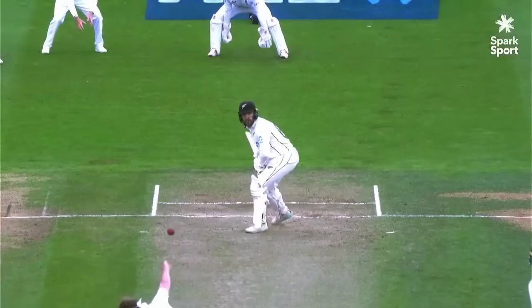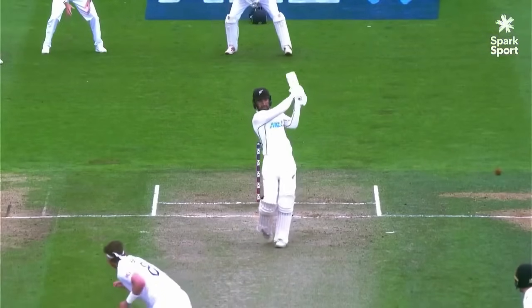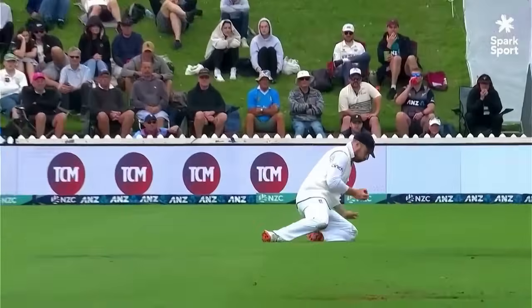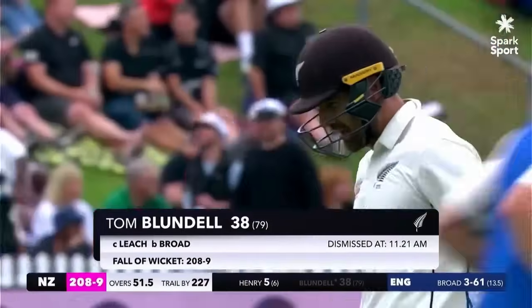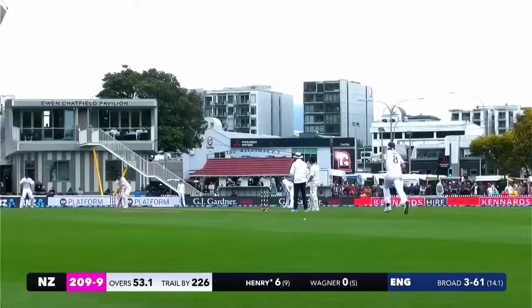Well, that's that game within a game. This time Blundell deciding to use his feet. Got nothing of it. Just clothed it to mid-on. Went flat, it went hard. Good catch too. Yeah, it's a good piece of bowling. Leach takes the catch. He's put one down. He's taken one. Stuart Broad picks up another. And it was a good innings though again from the New Zealand wicketkeeper of 38. New Zealand 208 for 9.